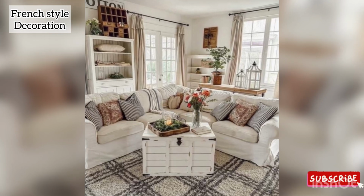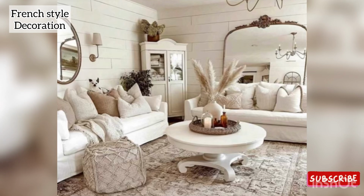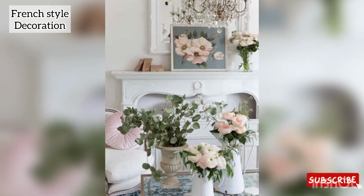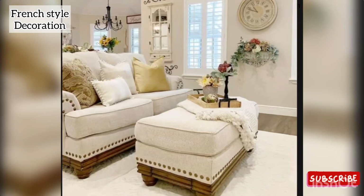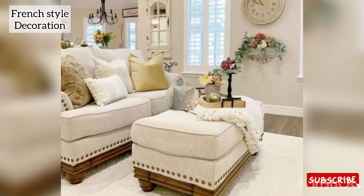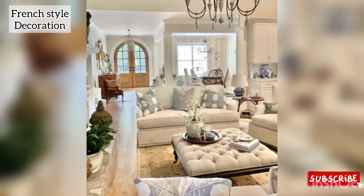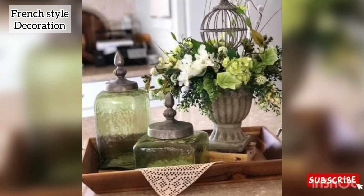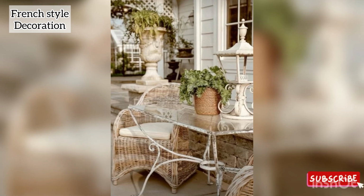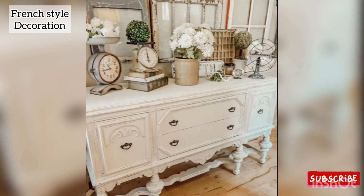Finally, lighting plays a crucial role in creating the French ambience. Opt for elegant floor lamps, wrought iron wall sconces, and scented candles for a warm and inviting atmosphere. By following these simple French style home decoration ideas, you can transform your home into an elegant and charming French-inspired space. Feel free to experiment and add your personal touch to create an interior that reflects your style.